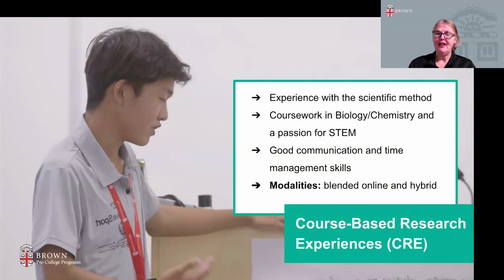Now, if you remember that catalog picture we showed you earlier, if you want to see the full list of the 6 research offerings, click on the course-based research experiences filter on the left of the catalog, and that will pull them all up for you.